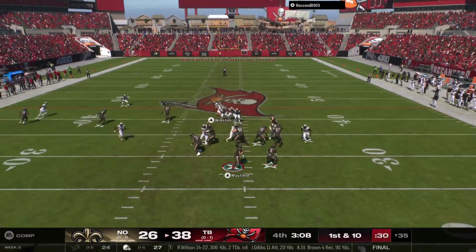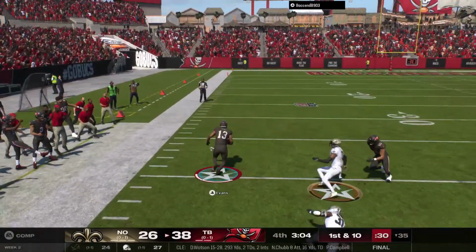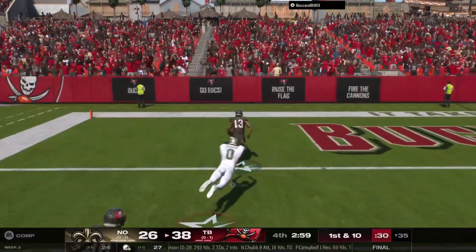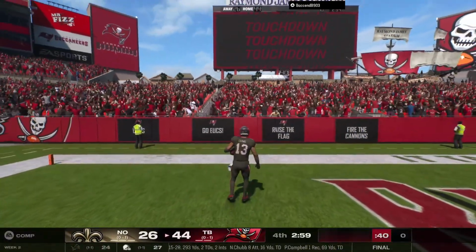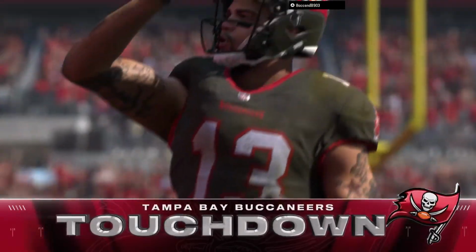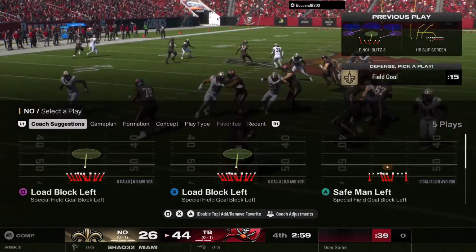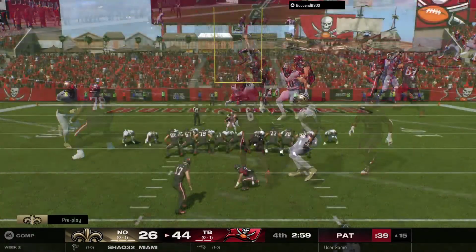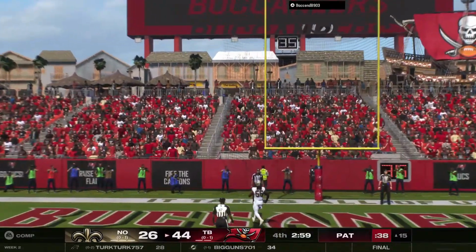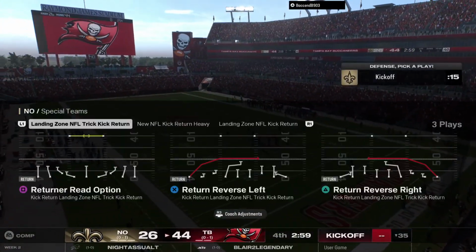Mayfield on 1st and 10. That's going to be caught by Evans. Into the red zone. And they're going to take this to the end zone for a Tampa Bay touchdown. The Buccaneers have likely locked up the win right there. Mike Evans with the touchdown, his 2nd scoring catch of the game. McLaughlin attack on the extra point. And that one is no good. Didn't even come very close to sneaking that one in. So leave that score as is.